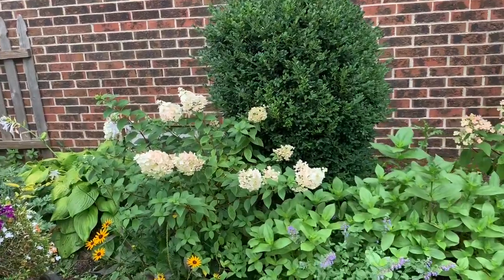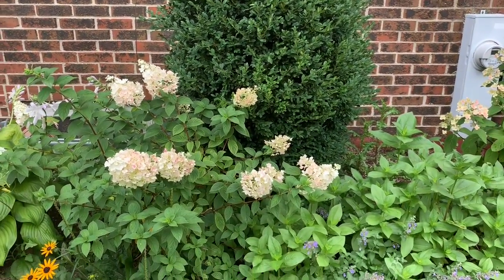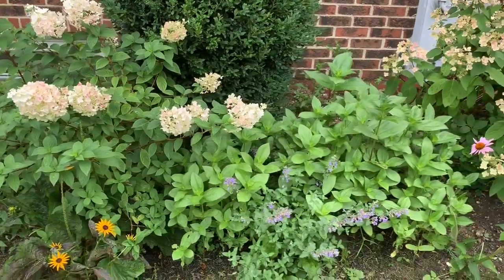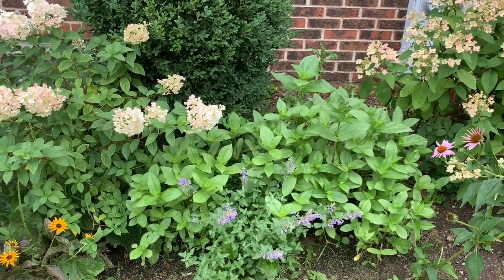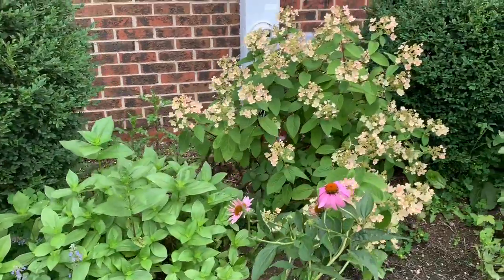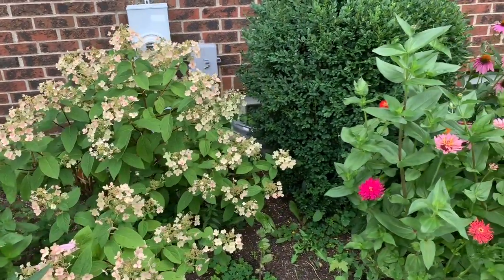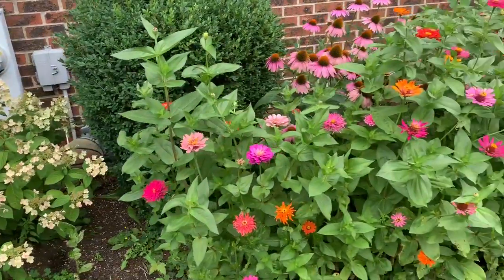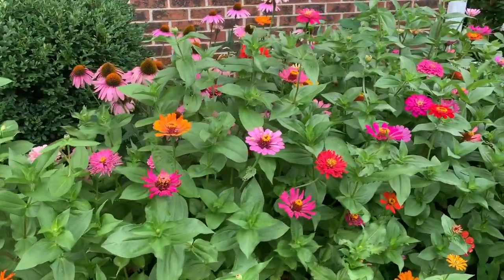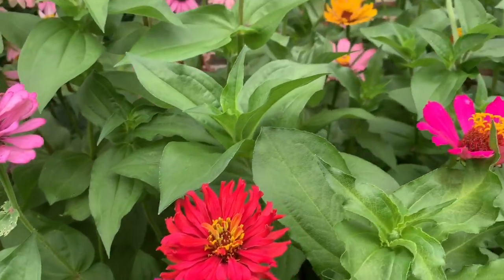There's another, I think this is a strawberry shortcake hydrangea. It doesn't get as tall as the vanilla strawberries. There's more zinnias and catmint. And the zinnias aren't blooming yet. Coneflowers. This is a quick fire hydrangea, sorry. And then another patch of zinnias. They're finally getting big, and they just look amazing.